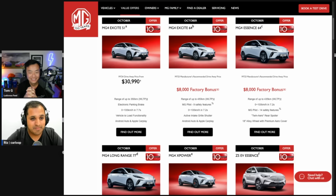Your thoughts, Tom? Yeah, a great summary, Riz. I agree with you. I think for me, between the three makes, this is probably my pick, the MG4. For me, this looks the best of the three. It looks the most sporty, the most like a modern hatchback, styled very well, and aggressive pricing as well, as we've mentioned before. Great inclusions.